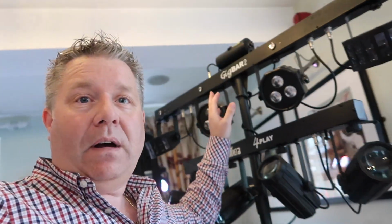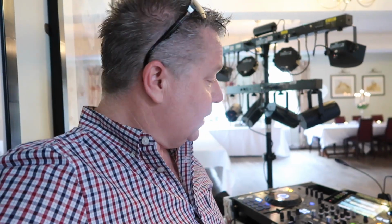What I've got with me tonight, I've got two DXR12 Yamahas, I've got a Chauvet gig bar with the foreplay. I've also got a little gorilla pop-up booth. Don't use that very often, but it's a good little booth for small events. And I've got the Pioneer XDJ RX2, which I have borrowed from Sound Innovations. Thank you for them lending it to me this weekend, so I can try it out, see if I like it. So if I want to upgrade.